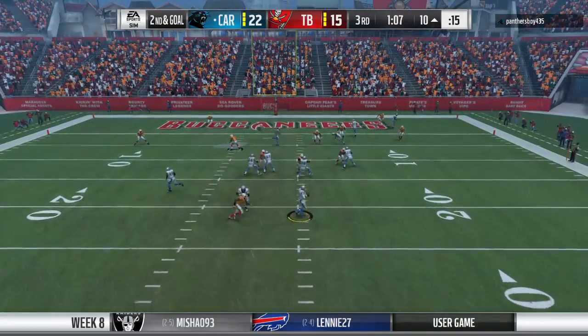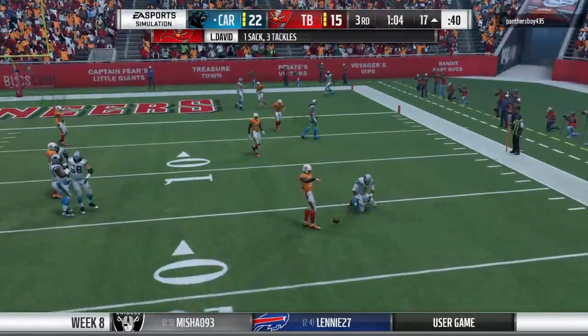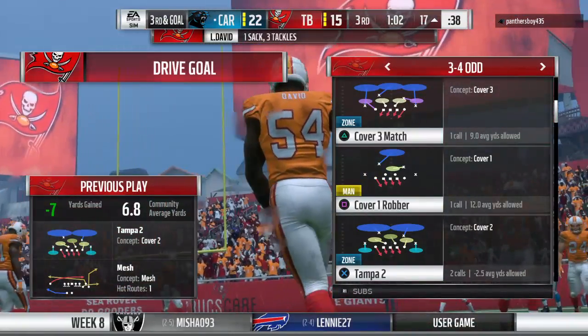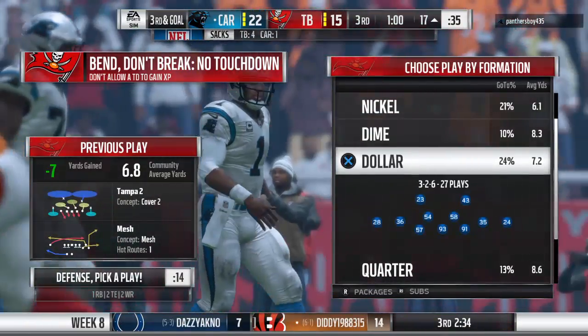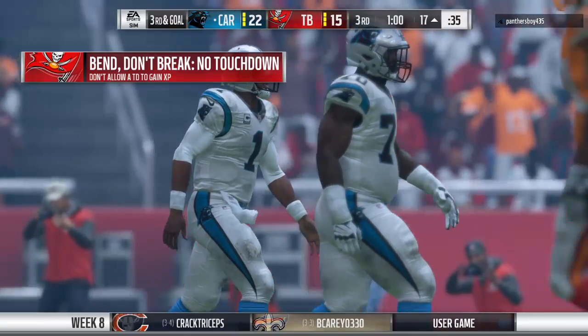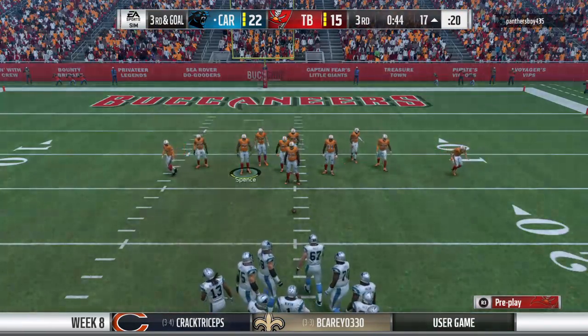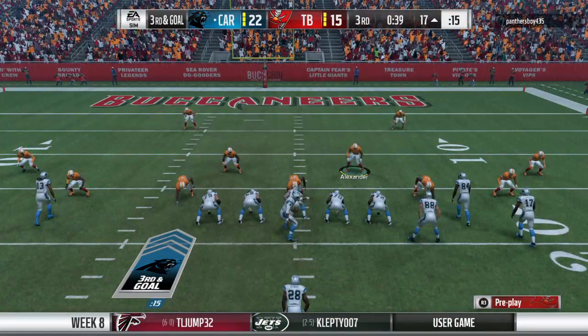From the gun, here's Newton. Flushed out, and he can't find a receiver, and he's brought down. Levante David coming in from that outside linebacker spot to bury him for a loss of 7. So now Cam leads the Panthers up following the sack. Carolina facing 3rd and long.